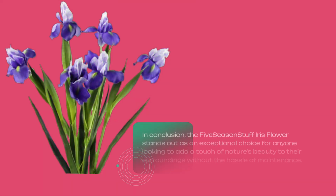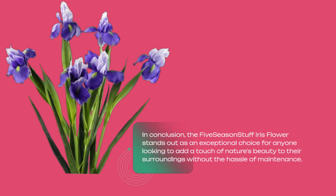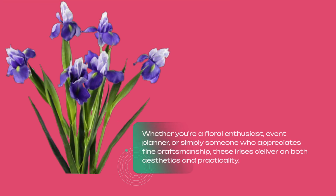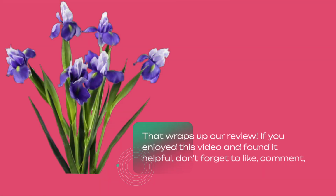In conclusion, the FiveSeasonStuff iris flower stands out as an exceptional choice for anyone looking to add a touch of nature's beauty to their surroundings without the hassle of maintenance. Whether you're a floral enthusiast, event planner, or simply someone who appreciates fine craftsmanship, these irises deliver on both aesthetics and practicality. That wraps up our review.